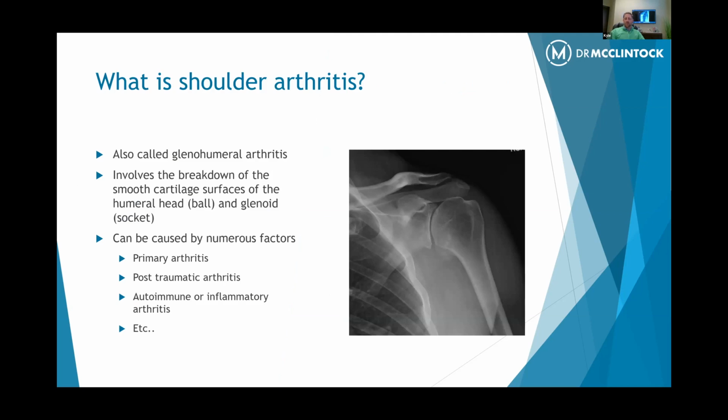So to the meat of the presentation. So what is shoulder arthritis? I get this question a lot. And I guess I take this for granted because I deal with it day in and day out. And I've spent a good deal of my life learning about it, studying about it, and treating it. So this is kind of second nature for me. However, for patients, it can be kind of daunting because all you knew is that your shoulder was kind of bothering you and you were having some discomfort.